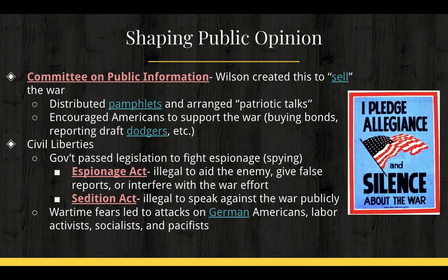This all is going to lead to a very anti-German sentiment, which is going to lead us into the big event that happens in Collinsville. There are literally attacks on German Americans, on labor activists, on socialists and pacifists. Basically, if you didn't support the war, then you could be persecuted in some way.